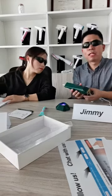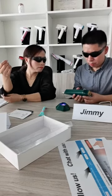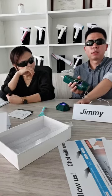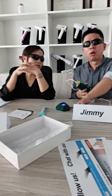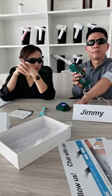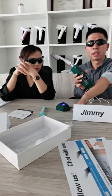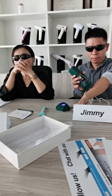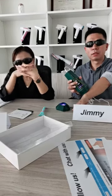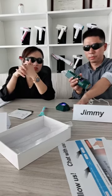For this device we have two kinds of modes: the manual flashing mode and the automatic flashing mode. Currently it is in the manual mode. How to use it? First, shave your hair area, as Anna just said. Then put the device vertically, with close contact with your skin, and press the flash button. Move to another place. For one area, just 2 to 3 times, not over 3 times, otherwise it will hurt your skin.